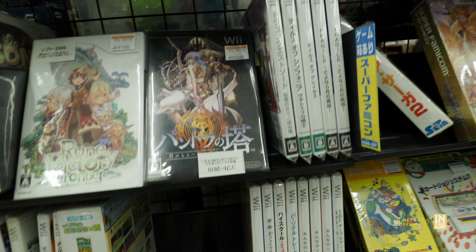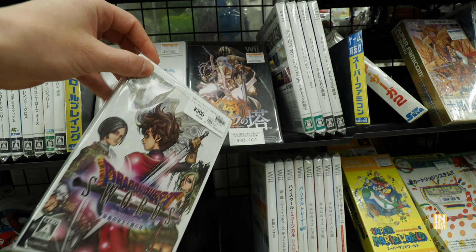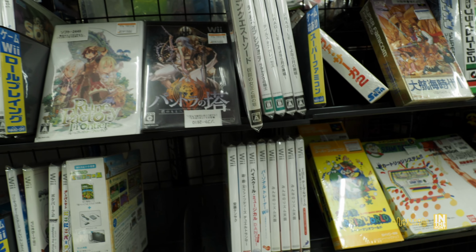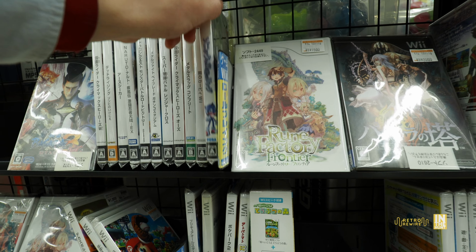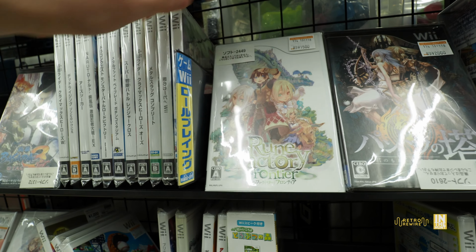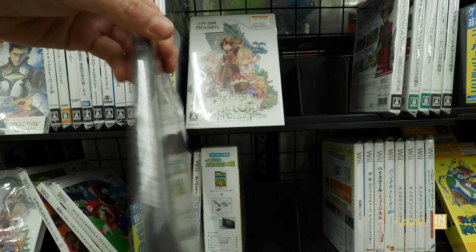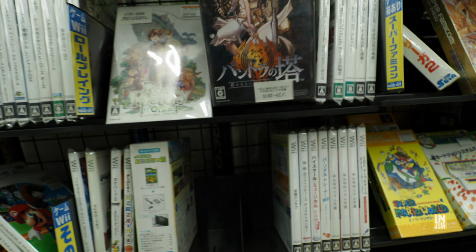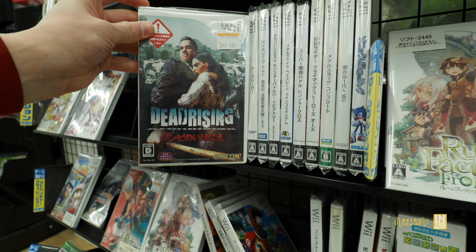Here's another classic Nintendo console, which is the Wii. And I definitely would like to play this Dragon Quest Swords, and for only $3, this is kind of like a light gun game. At least that's my understanding of it, but definitely looks pretty cool. And then we have Pandora's Tower, which we'll take a look at here in a sec. But then we have Sonic and the Lost Rings, I believe. But here's Pandora's Tower, and this actually got a release in the States, and I do own a copy of the North American release. Definitely a pretty interesting little action RPG type game. Then we have Dead Rising Chop Till You Drop.